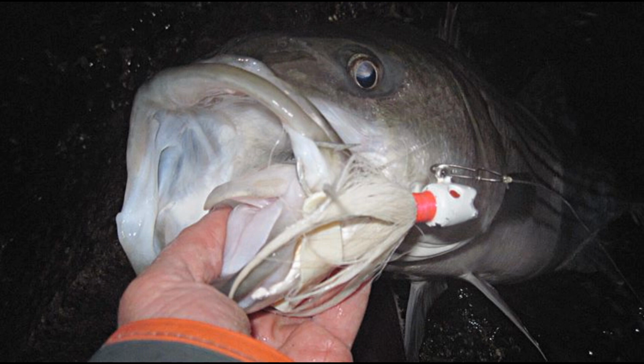Eastbayanglers here. Today, we're talking all about stripers. We're talking about striper fishing. We're talking about striped bass fishing.